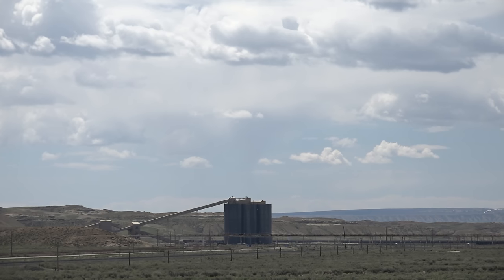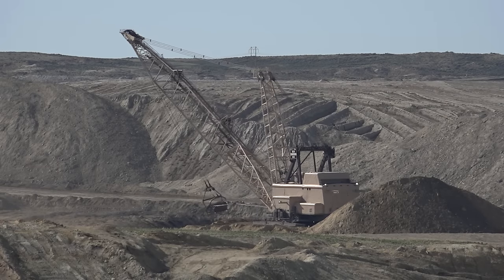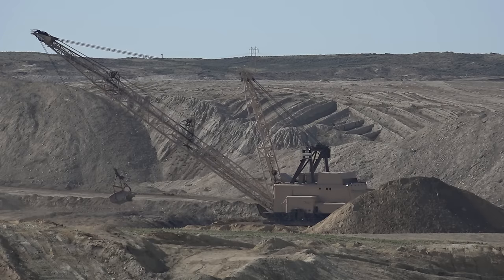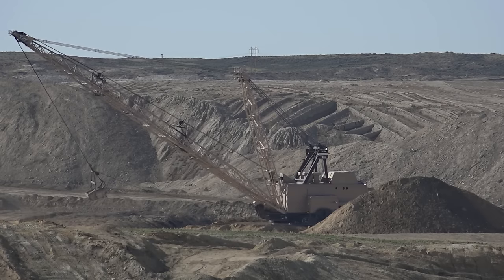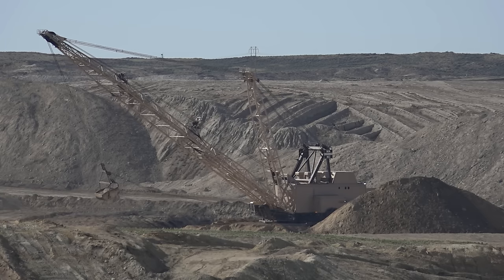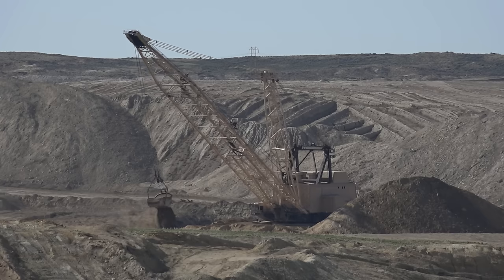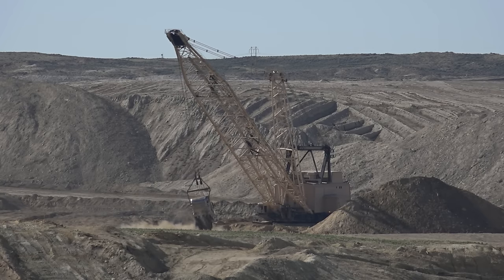Since we have some time to kill during the loading process, let's take a look at one of the most interesting machines used in surface mining, the dragline. With a boom measuring over 200 feet in length and a bucket the size of a garage, the dragline is one of the largest movable machines on Earth. It is used to remove topsoil and overburden, exposing coal seams for extraction.